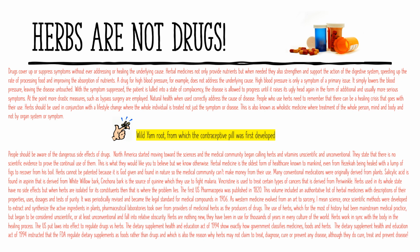People who use herbs need to remember that there can be a healing crisis that goes with their use. Herbs should be used in conjunction with a lifestyle change where the whole individual is treated and not just the symptom or the disease. This is also known as holistic medicine, where treatment is of the whole person, mind and body, and not by organ system or symptom.